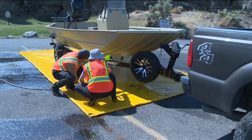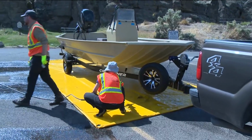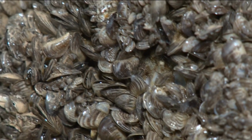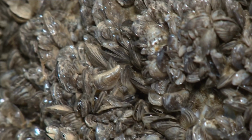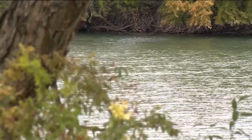The numbers that we saw of quagga mussels last year was a tiny amount. It's alarming, we don't want any. But it is by no means a massive infestation yet, and that's why we know we can treat. Fast forward to September of 2024, and we unfortunately got some results of quagga mussels on the Snake River. However, we want to be really clear, there is a significant reduction in what we saw last year.